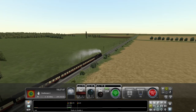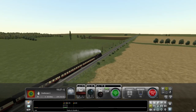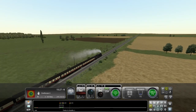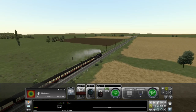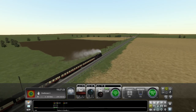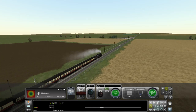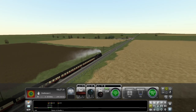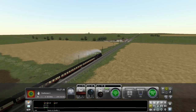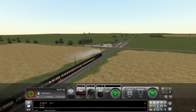But it is a really good scenario. It's a very interesting one. It's more interesting because you've got to deal with signals. You've got to do some unloading. You're in a diesel loco. You've got a really long train behind you. It's quite a challenge trying to slow it down as well. So yeah, it is quite interesting, that one.